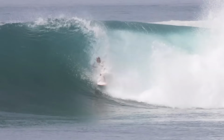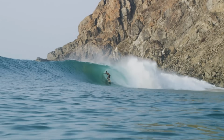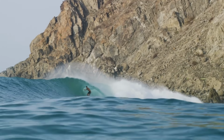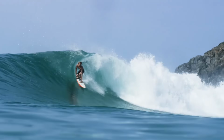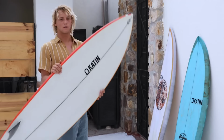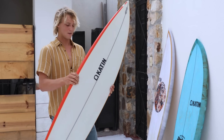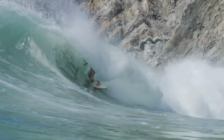I'll choose this board when it's a little bigger and fatter, when the wave's a lot faster, because it holds a lot better and doesn't slide out. When you're bottom turning, you don't get that chattering feeling, which feels nice because this board's super, super smooth. It surfs just how Tyler surfs, buttery smooth and super sick.